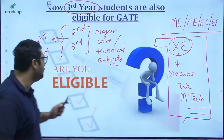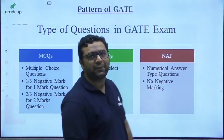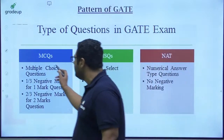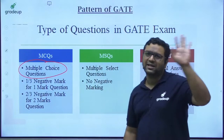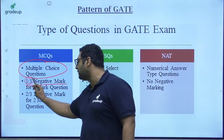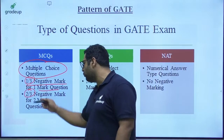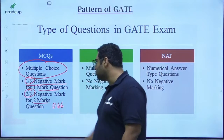So my dear, just try for that, that this should be an exam where you are giving your 100%. Okay, so let us move further, my dear. As I said, now the types of questions which are coming in GATE examination. The very first question is MCQ, which everybody knows that you will be having 4 options. One of them will be correct, rest 3 will be wrong. And for that, 1/3 is going to be negative marking. So 1/3 marks will be deducted for a wrong answer in a 1 mark question. 2/3, which means 0.66 marks, will be deducted for a 2 marks question.